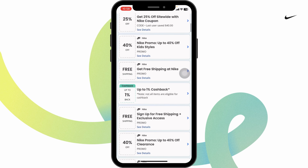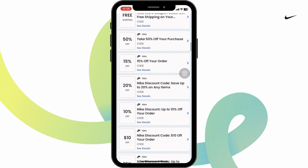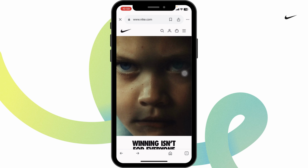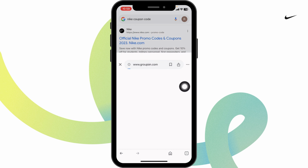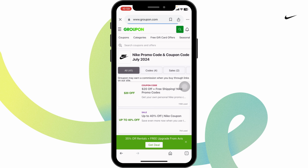Likewise, you can also give a try to other offers, as on this website you're going to find amazing offers and deals for Nike. To grab any of the offers, you have to use the same exact steps. Lastly, head back. Once you're in this website section, you can also give a try to this one website, Groupon, as this is also the genuine website where you're gonna find tons of offers and deals for Nike.